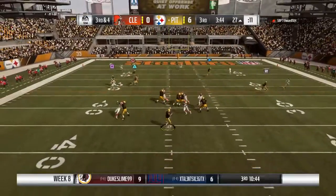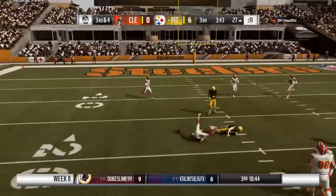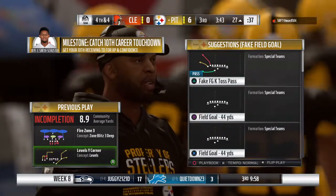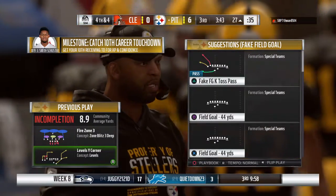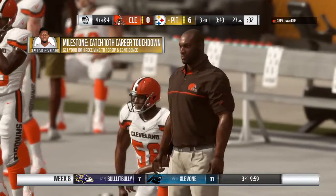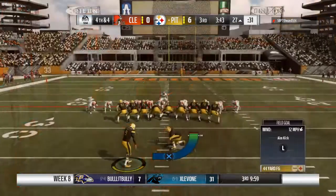From the gun on 3rd down, it's Rudolph. And this is going to be incomplete. That's a good job there creating the contact to force the incompletion. And now, since it's 4th down, that should set up a field goal situation.